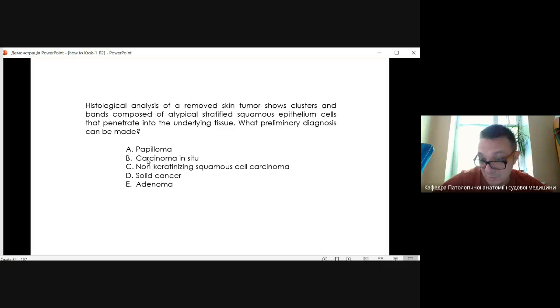And yes, thank you. That's the cause. We have to deal with penetration into the underlying tissue, into the dermis. So in such a way, we may exclude carcinoma in situ, but still we have to deal with solid cancer and non-keratinizing squamous cell carcinoma.